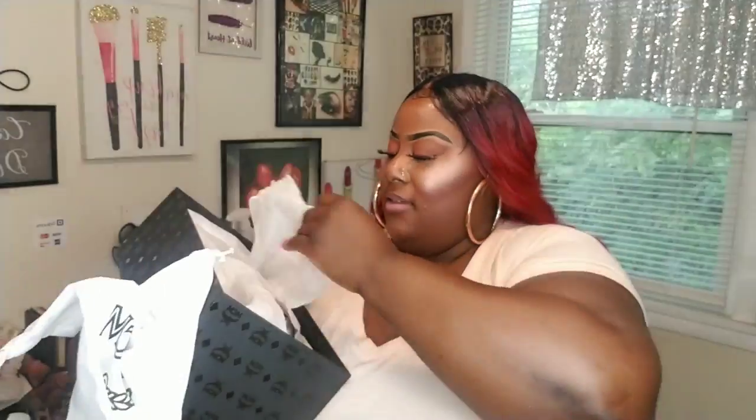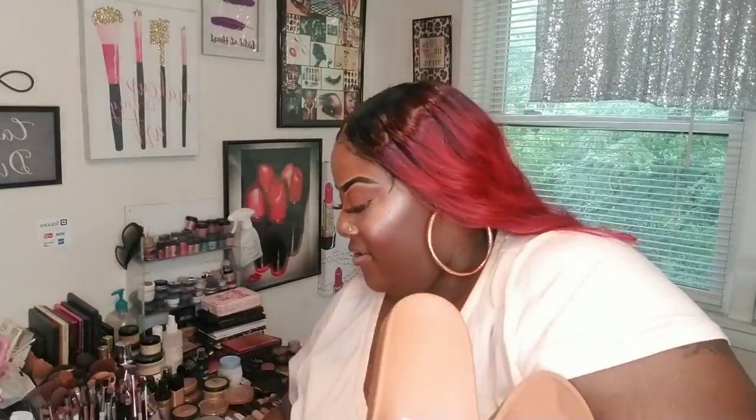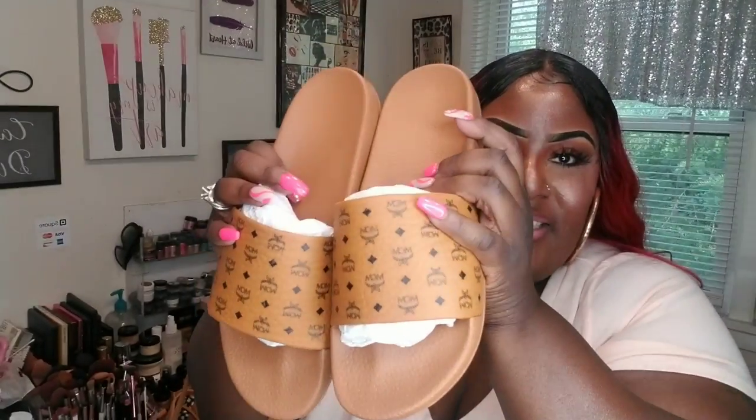This is the dust bag. And then I'll show you, ladies. Let's put the box down. These slides. Okay. I was so excited to receive these. These rubber slides. Let me flip them on the back so you guys can see. It says MCM. They're very sturdy. And then across the band, it has MCM as well. I'm almost certain somebody by the name of Mama probably purchased these, but I'm not sure. But I was so excited to receive these to match my bag. And plus, the message inside of the card meant a lot to me. It meant a whole lot to me.